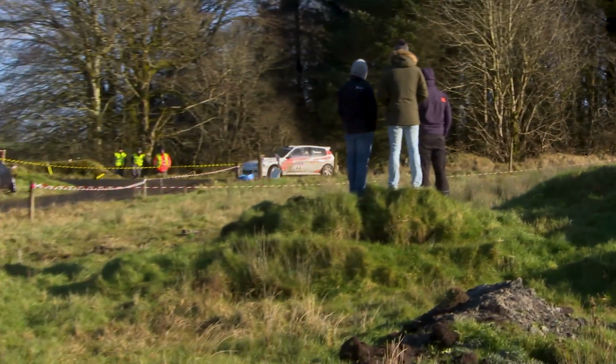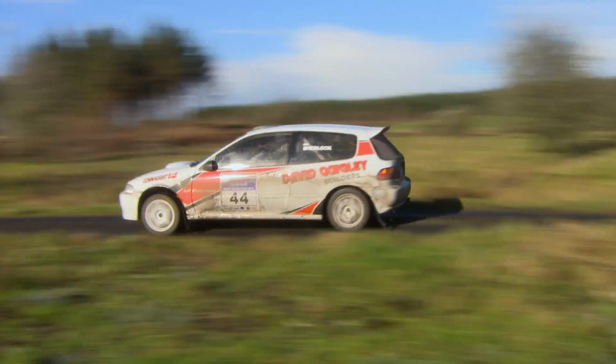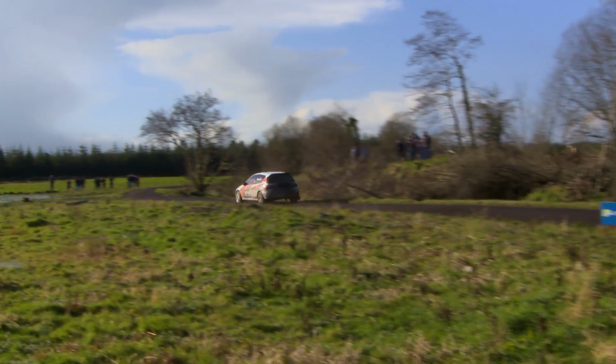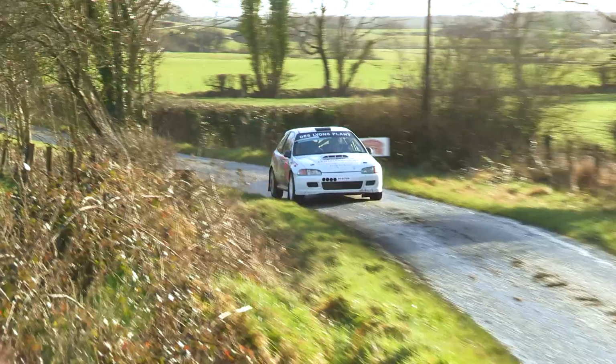Just 2.6 seconds off McNamee were local driver David Quigley and navigator Des Sherlock in another Civic. David, there is tough competition out there for you. Yeah, absolutely. Gary McNamee and Brian Brady are on a serious pace, and I was fairly wild in the first stage. But we got back in the second stage.